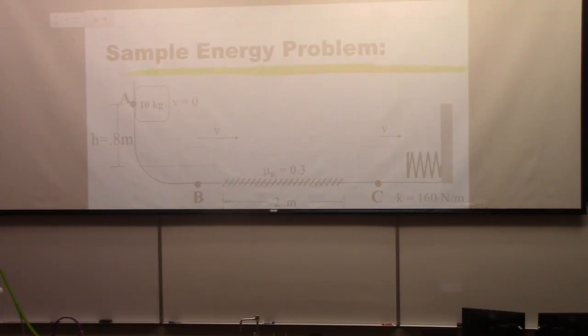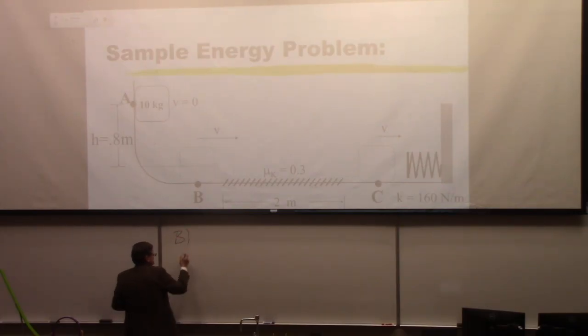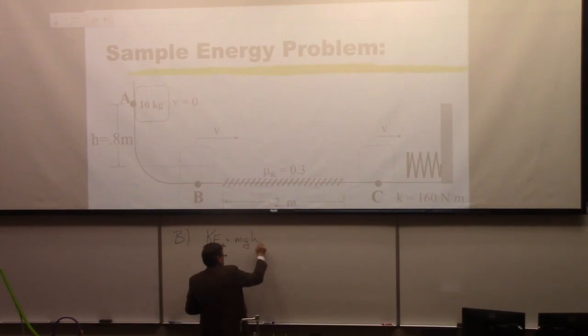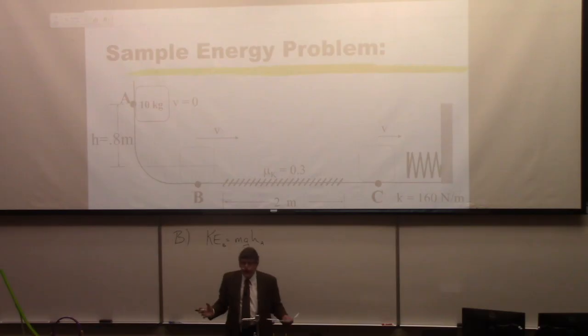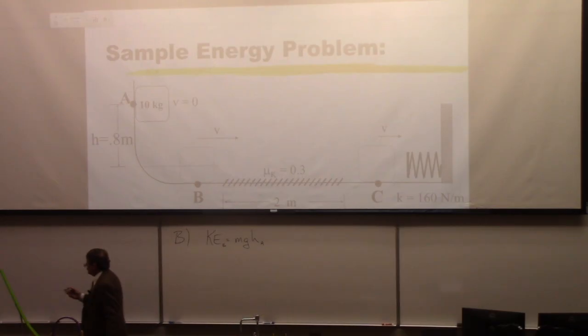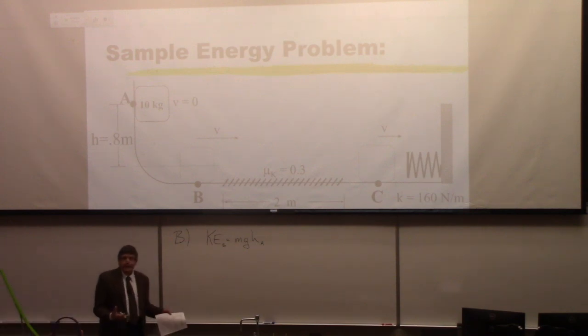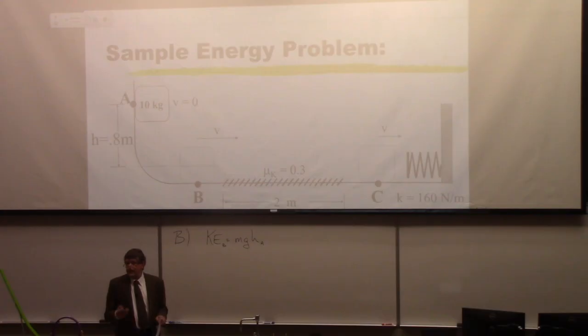I posted a solution to this exam question, and my solution for part B said that the kinetic energy at point B was equal to mgh. And my students came unglued. They said, Greg, you told us kinetic energy was 1/2 mv squared. You made us memorize that. And then on the exam, suddenly it's mgh. That's not fair. Well, what I had done, my real crime, was skipping a step.